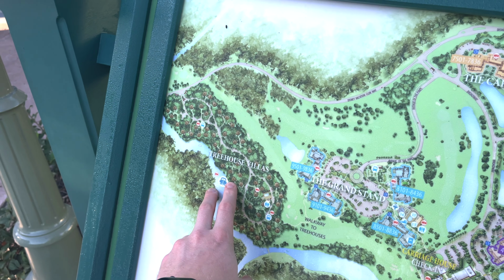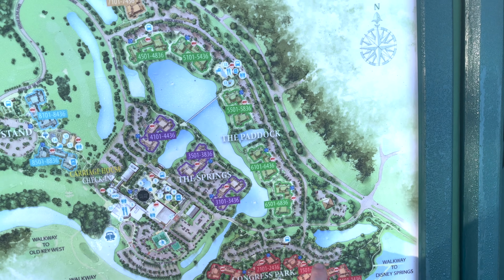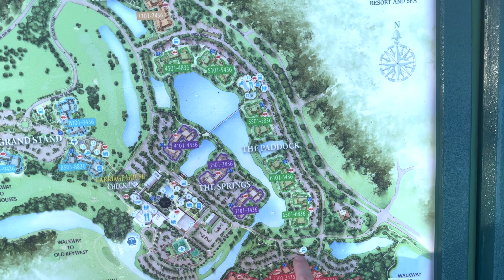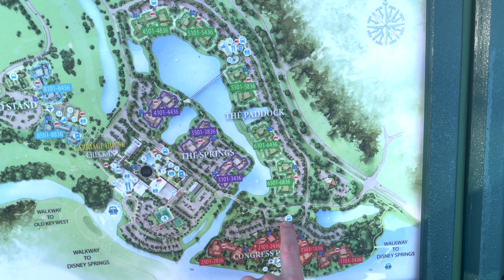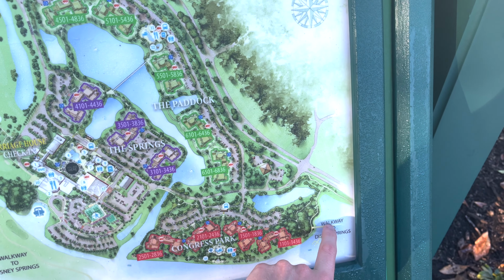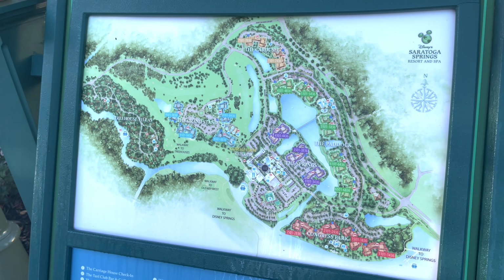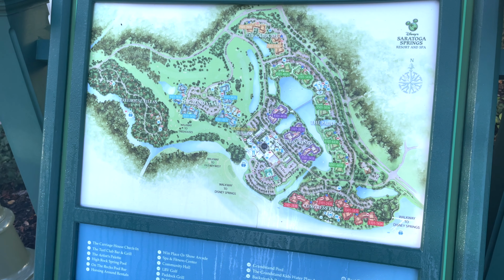And you've got your treehouse villas over the side. But yeah, if you want to get a walkway, you can come down here. You can also get a bus if you want. That's your bus stop. And literally you can get off there, walk down here onto your walkway, and then take the walkway all the way to Disney Springs. If you're at a park and want to go straight to Disney Springs, and there's not a Disney Springs bus.